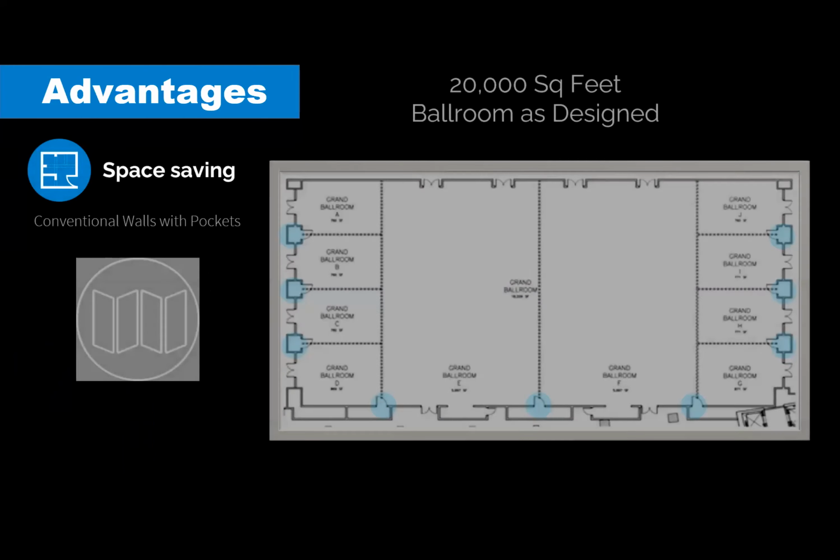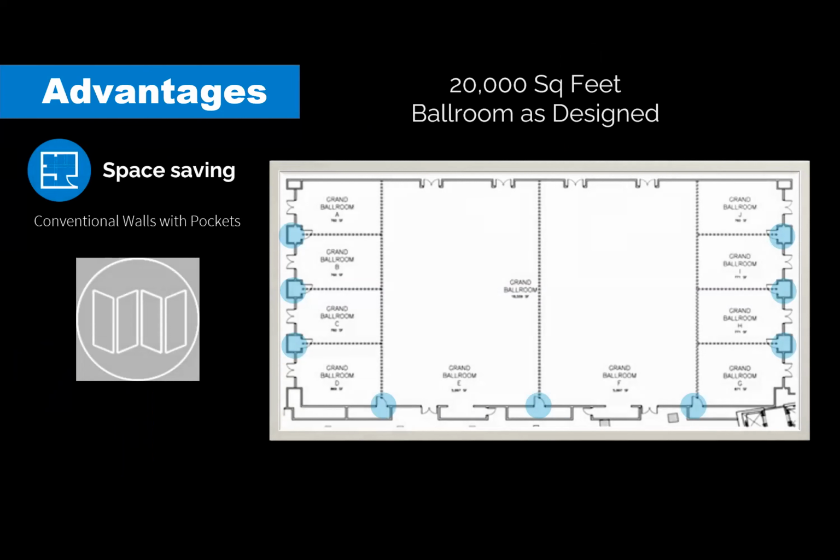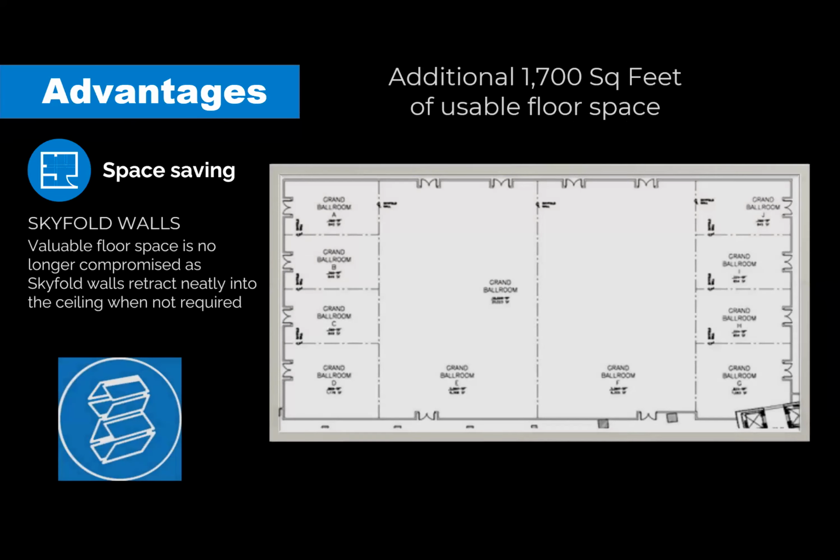Going back to this ballroom idea, notice those little blue circles on your screen. Those are closets. Those are closets that are dedicated. The example is a 20,000 square foot ballroom. If you liken that to a gymnasium, maybe that more applies to what you all are dealing with, or big student centers, student unions. But think of all that floor space that's getting saved if you're not storing your product on the floor plate. In this example, you can save 1,700 square feet of floor space storing your vertical partitions in the plenum.